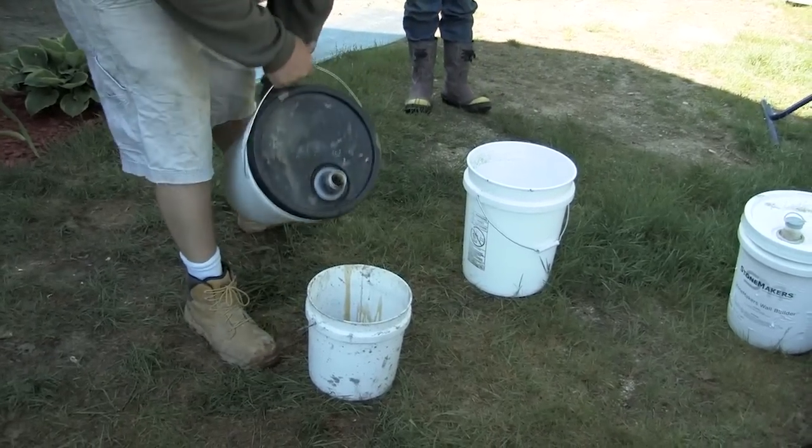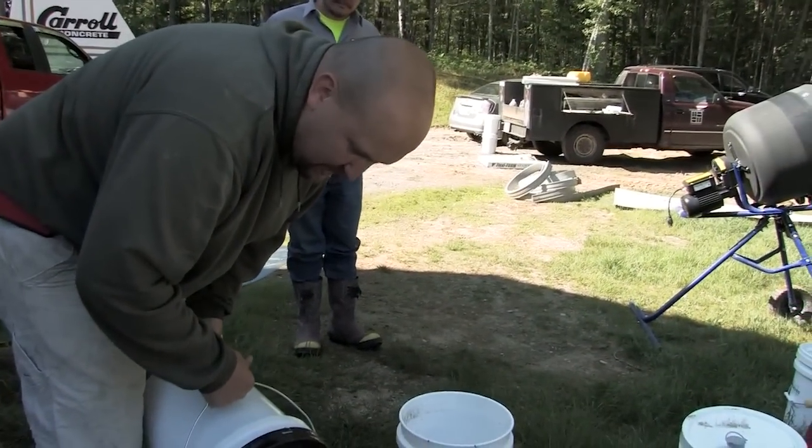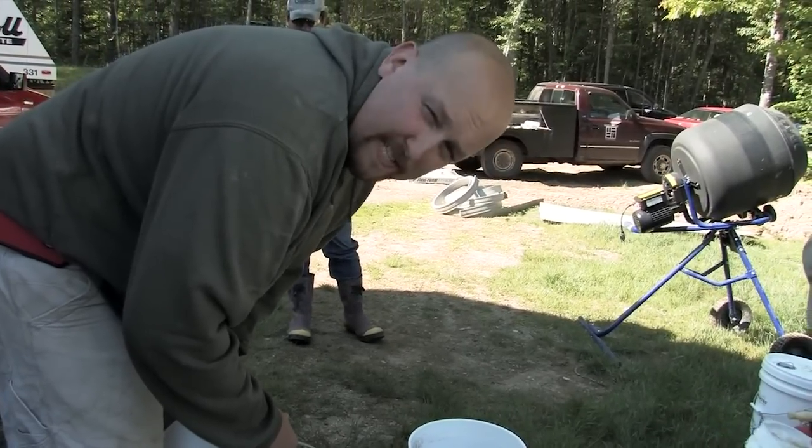Awesome. So what we got here is the Stonemakers mix that we're adding to the concrete to emulsify it and plasticize it a little bit. Just about to add it to the truck once I get some water in it.